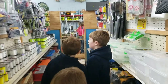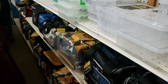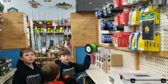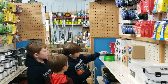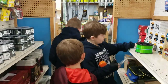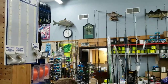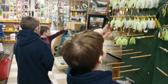Keep looking. Got bilge pumps, line, some tackle boxes, bags. This line and we'll be good. Is that all the line we need? The boys are having a good time in here. They got rods and reels set up all over in here.